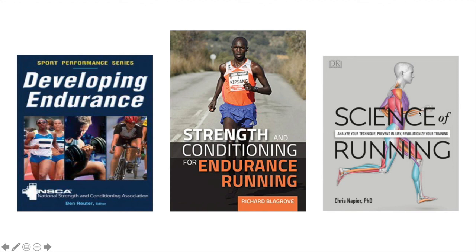And there are a few other resources there. Science of Running, which I've recently bought, talks through running technique and training types as well, so resistance training and plyometric training. And this Developing Endurance from the NSCA looks at running, cycling, and swimming as well. So if there are any triathletes out there, that's quite useful.